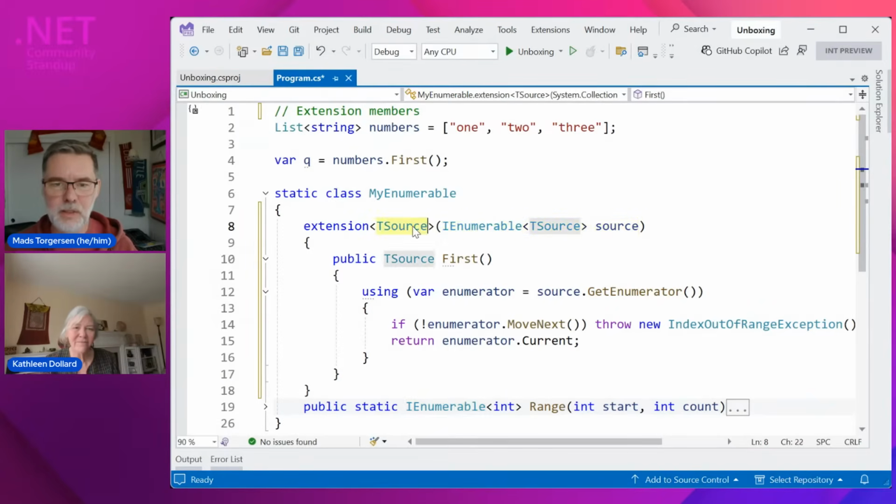And all the type parameters you put here have to also occur in the type that you are extending. And why is that? Well, that is so that when we see something out there and we're trying to find out if we can call the extension method on it, we want to do type inference from the expression that we see. In this case, numbers here is a list of string, which is an enumerable of string, which means we can automatically infer that TSource in this case is a string. And if we didn't put that restriction on, then we couldn't always infer everything about these type parameters from the receiver.